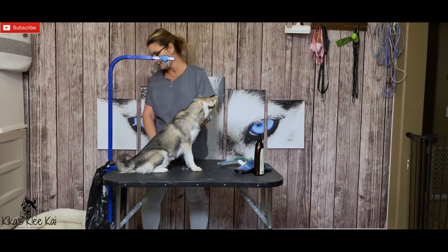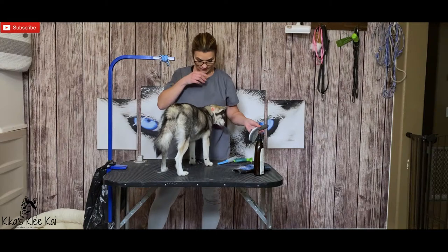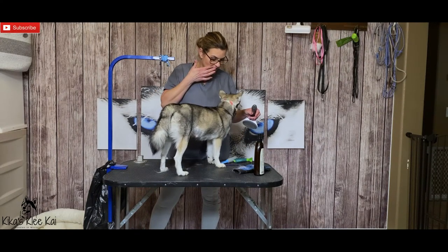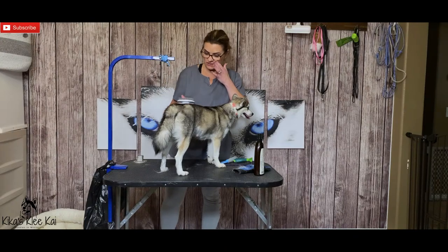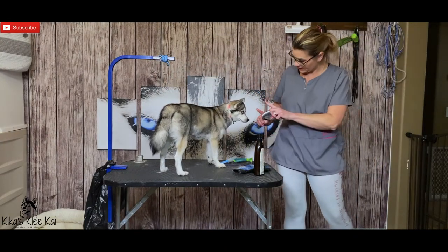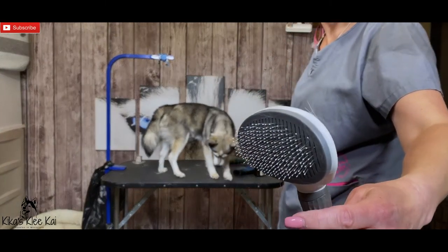All right, so now I just got some of that off with the rake. Once I've finished with the glove or the Zoom Groom or both, and the rake, then I'm going to move on to a slicker. Now, there are several slickers, okay?